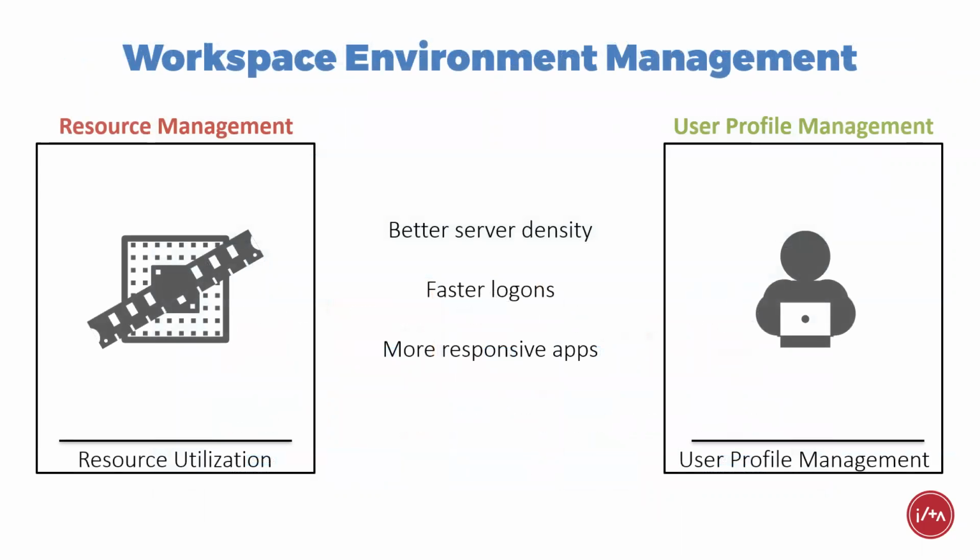Both app layering and workspace environment management came from separate acquisitions that Citrix made over the last couple of years. And if you've done any kind of app delivery, or any kind of server-hosted apps, if you've done VDI, and well, heck, even traditional physical devices, you know that handling user profiles has always been a challenge. And one of the things that Workspace Environment Management brings to us is not only can we manage those profiles better, we can actually get a lot of optimization out of it as well. Because a couple of things happen. For WEM, we have an agent on the image that the user is connecting to. And that gives us a lot of visibility of what's going on.